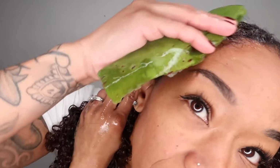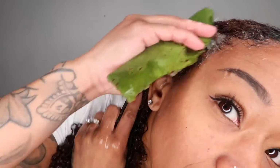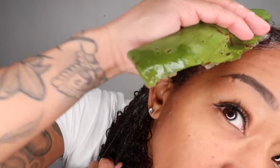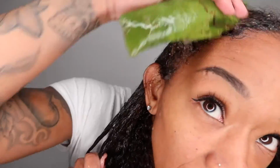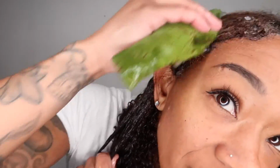leaf and I'm just gonna rub it around my edges. So all of this counts, you hear me? All of this counts. You need all of this goodness, all these nutrients in your scalp. And I'm just gonna go around them edges. The edges be trying to play me. My edges stay falling out.